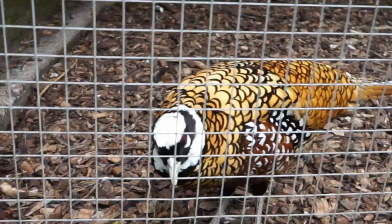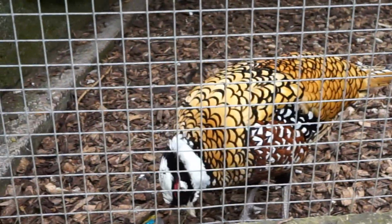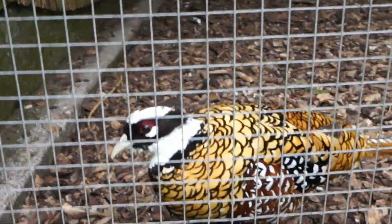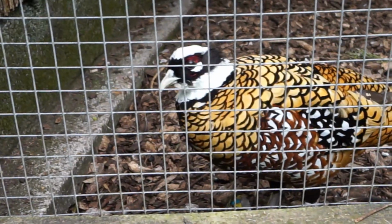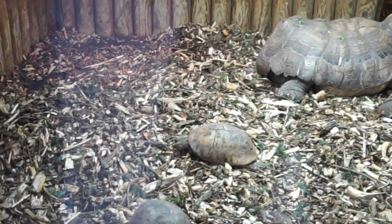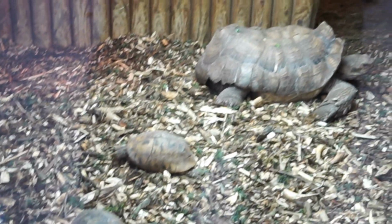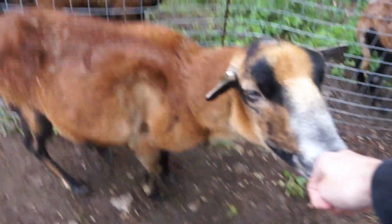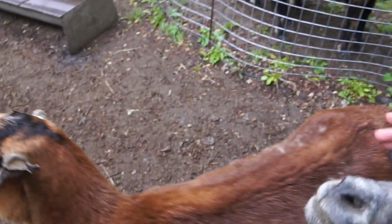He's really cool looking. He looks like he's got a little Zorro mask on. Hello. Hello. Were you here when the two were shagging? Is it Snow Patrol, the song? Hello, goatee. Hello. Hello, goat. Oh, hello, little goatee. Yeah.